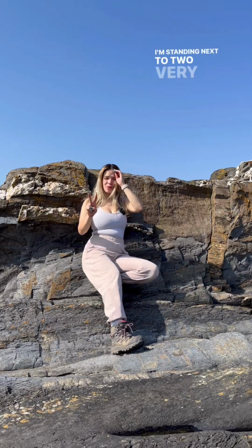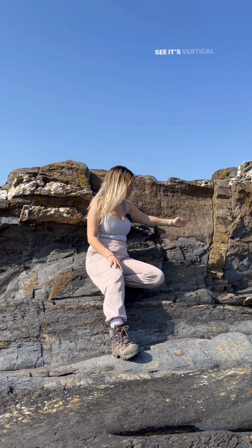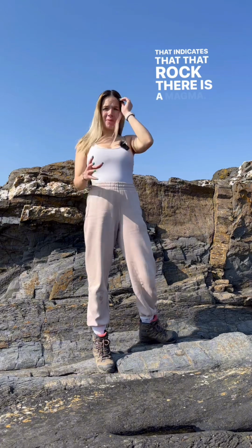I'm standing next to two very important geological features here in the rocks that you probably ignore. Do you want to know what that thing is? I'm going to tell you. See, it's vertical and it's cutting through the rocks. What does that indicate? That indicates that that rock there is a magma.